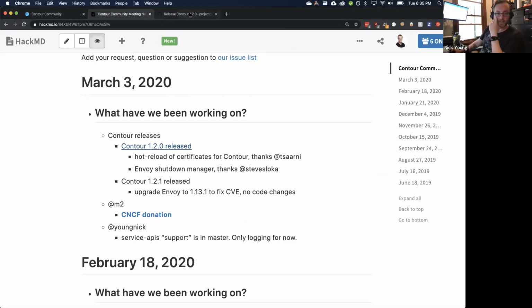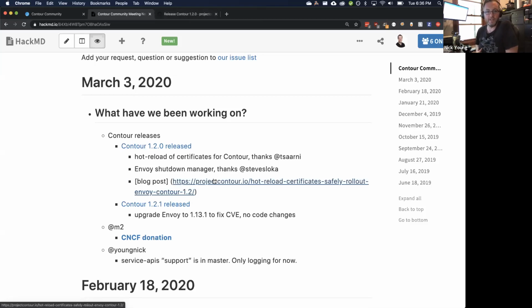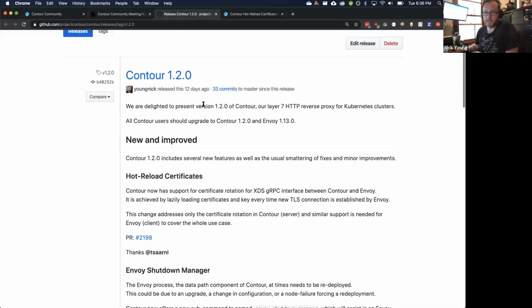The other feature is the Envoy Shutdown Manager, which will allow Envoy to drain before closing. So we shouldn't see as many dropped connections, hopefully, when you're upgrading. Those are the two big features. But yeah, so Steve, over to you.